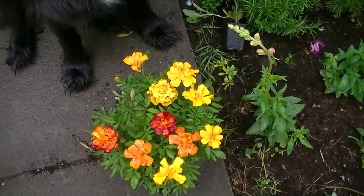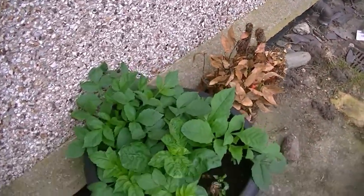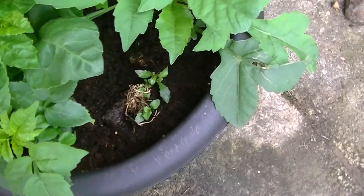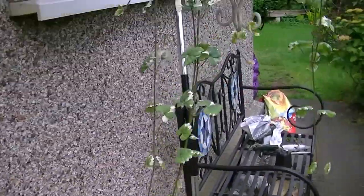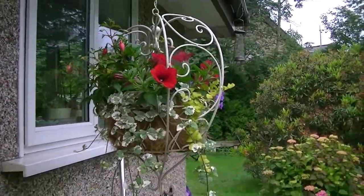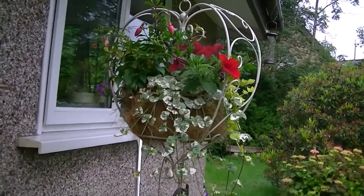Marigolds. Beautiful marigolds. And then we've got another pot of dahlias here. The blue sitting at the front of the house. And that's from the white alyssum that the other day looked dead. I watered everything yesterday and it seems to be perking up again already. So there we go. The most beautiful hanging basket in the world. Let's see if we can turn it a little. Look at that. Is that not pretty? I love it.